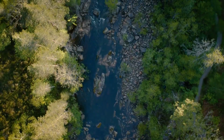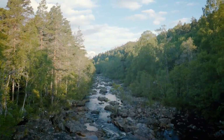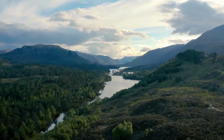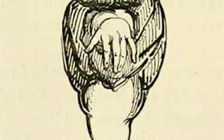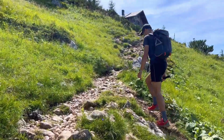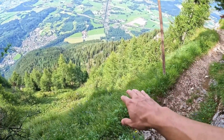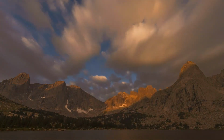Glen Affric isn't just famous for its natural beauty, it's also full of Scottish stories and legends. One of the most interesting tales is about the Fen, a mythical creature believed to live in the misty mountains. People say it's a huge creature with one eye in the middle of its face, like a giant cyclops. These stories have been shared for ages now, and some even say that this creature might have caused the death of Charles Kelly. And that's a wrap on our journey through the fascinating discoveries around Mount Kilimanjaro and beyond.